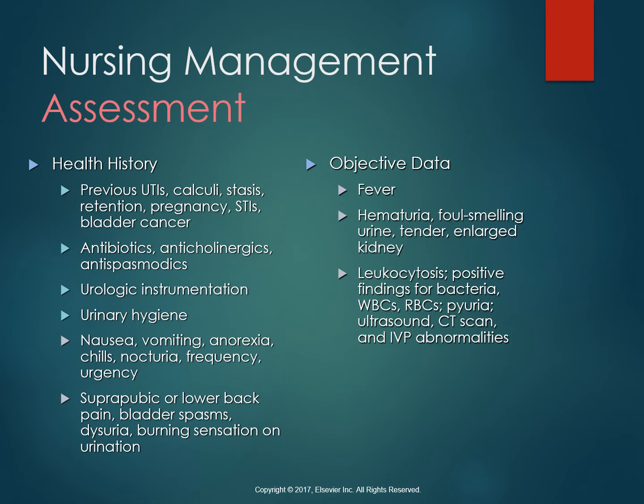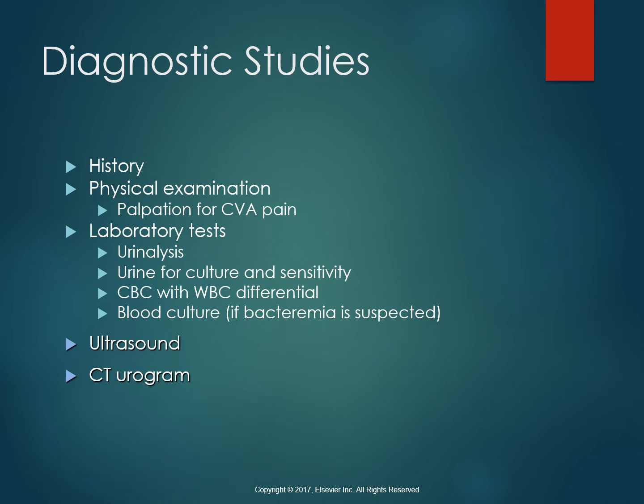And lastly, objective data we can look at: CT scan for inflammation in the kidney, and look at our CBC and see elevated white blood cells. So to help diagnose, we're going to do the urinalysis. Okay. We'll want to reflex that back for culture and sensitivity to make sure that we're getting on the right antibiotics and that there's no bacterial resistance there.